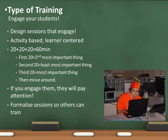One of the last challenges was type of training, meaning how do you keep the students engaged? It's not by the PowerPoint slides. That doesn't do it. PowerPoint slides remind me of the Charlie Brown teacher, where it's wah, wah, wah, wah, wah, and you're not really paying attention. The reason I titled this workshop Sleeping with Their Eyes Open was about 7 years ago.